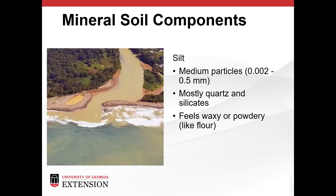Silt, we mostly see silt in rivers and waterways. You can feel it. It feels like you're rubbing flour. It's kind of smooth, almost has a waxy tendency to it. You can see in this river that's discharging here on the screen, there's a lot of soil particles floating around in there. Clay also floats around in water pretty well when it's dissolved. But mostly whenever you see silt, you're going to see it in wash.